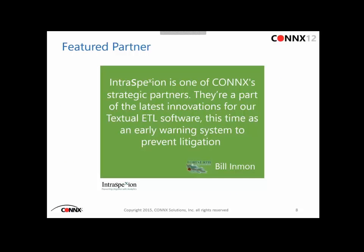I want to feature one of our new partners, Introspection. Bill Inman, who's involved in Introspection, said it this way: Introspection is one of CONNX's strategic partners. They're part of the latest innovation for textual ETL, one of Bill's companies, this time as an early warning system to prevent litigation. So Introspection with Forest Rim and CONNX are allowing customers in the future to do preventive analytics in the litigation world.